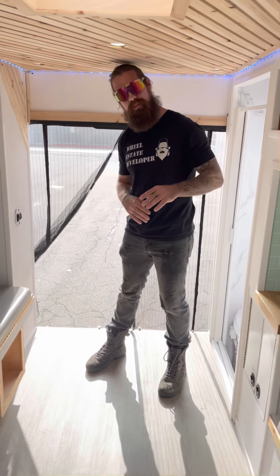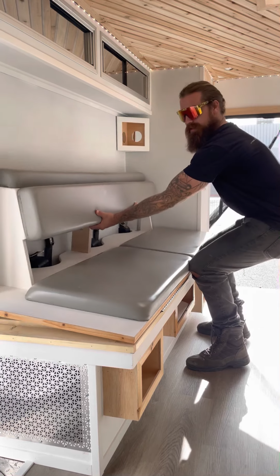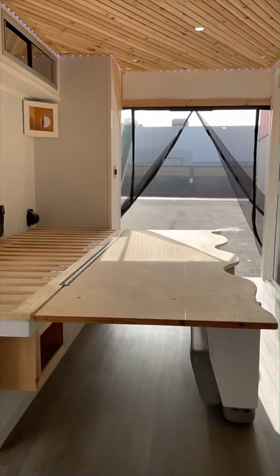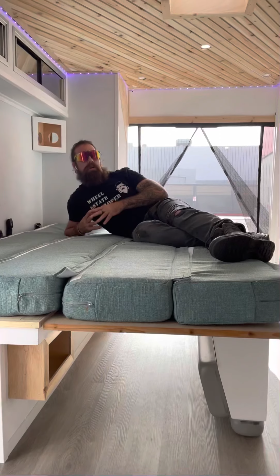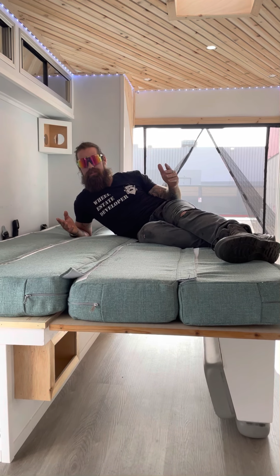Where do you sleep? Where do you sleep? Is also where you seat. That's stupid. Just like that. So now you can have a full-size mattress in here pretty easily.